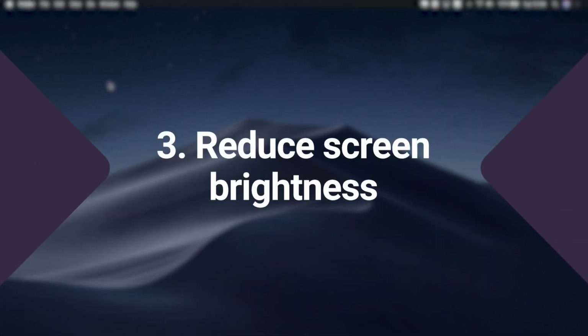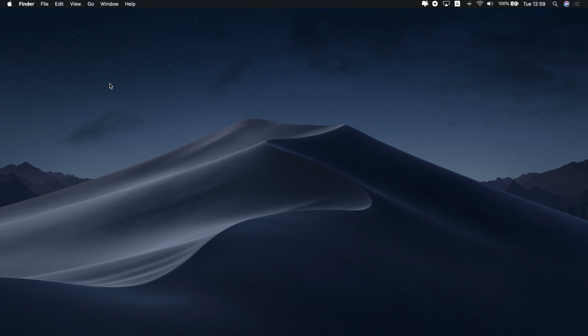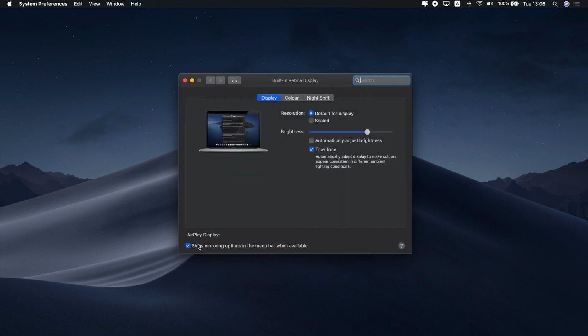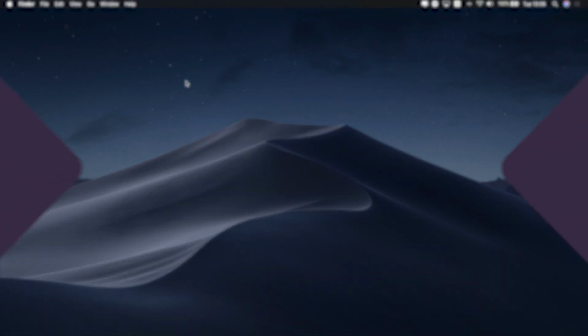Reduce screen brightness. Brighter screens use too much power. To lower the brightness, go to System Preferences and click on Displays. Use the brightness slider to adjust the current screen brightness. You can also check Automatically Adjust Brightness if you want your Mac to fine-tune brightness. Then it will adjust the brightness according to the light level nearby.